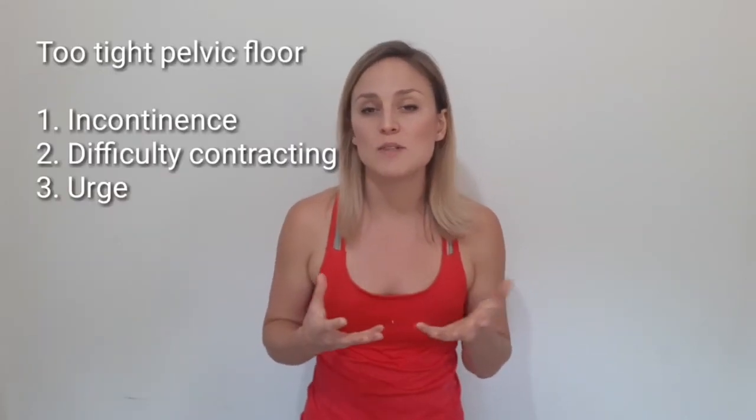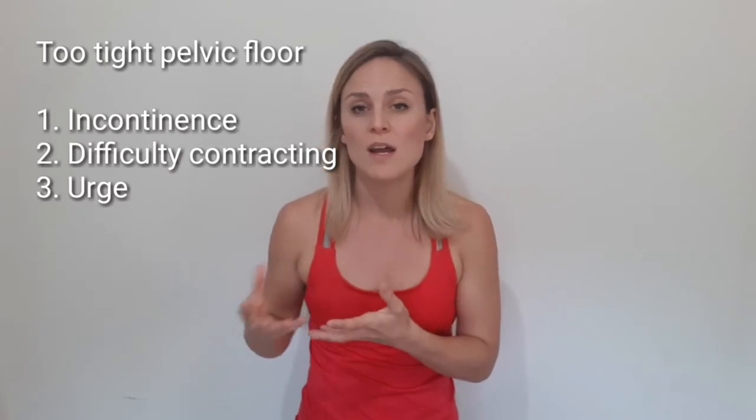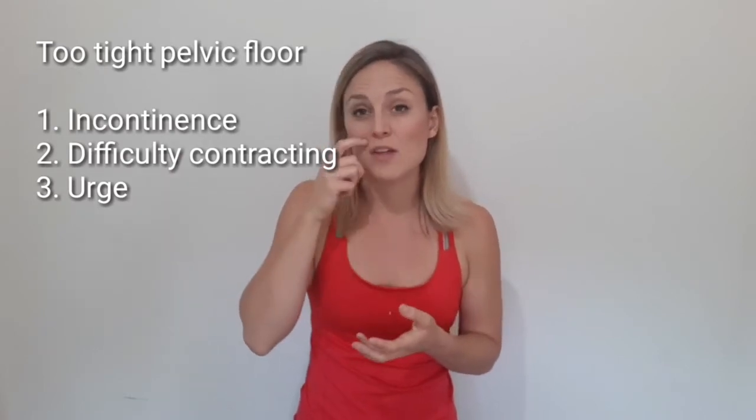Now, the confusing thing is that you can have all of these symptoms with a too tight pelvic floor as well. That might sound weird about the contraction, but the thing is that the pelvic floor is so tight and high in the pelvis that you can't contract because there's nowhere else for it to go. And the problem is that you actually can't relax the pelvic floor. Now, that might sound really confusing. How the hell do I know if I have a too tight pelvic floor or a too weak pelvic floor? Well, that's exactly the point. That's why you should be assessed by a pelvic floor physio who can check that for yourself.